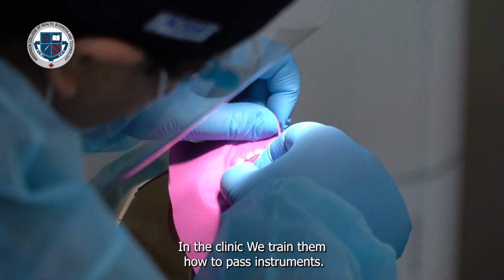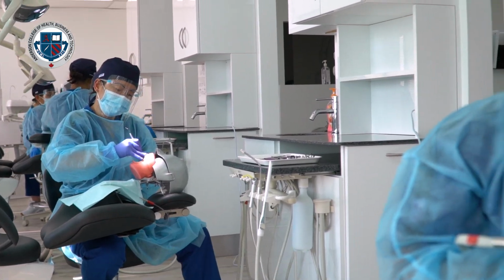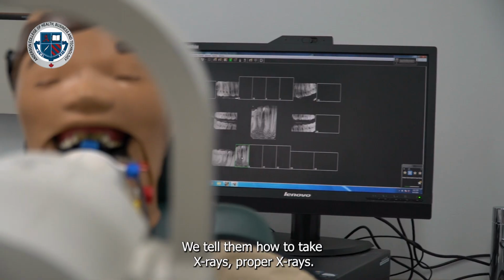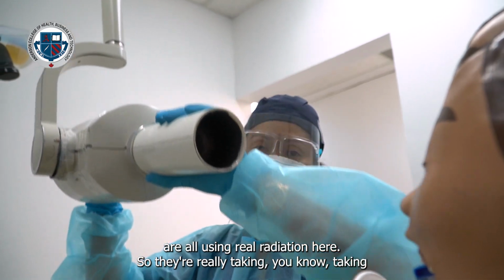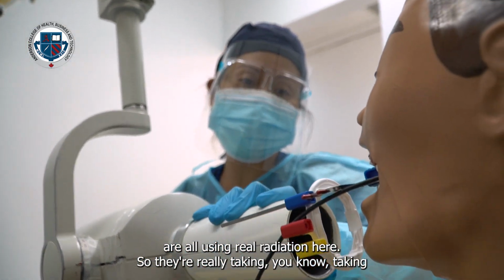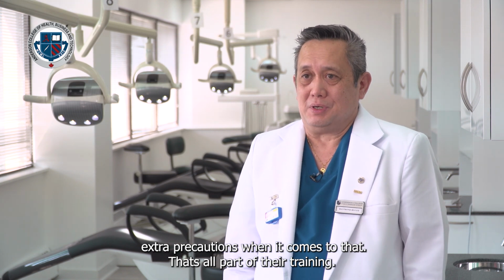In the clinic, we train them how to pass instruments. We train them how to identify instruments. We teach them how to take x-rays, proper x-rays. In Anderson, we're all using real radiation here, so they're really taking extra precautions when it comes to that. That's all part of their training.